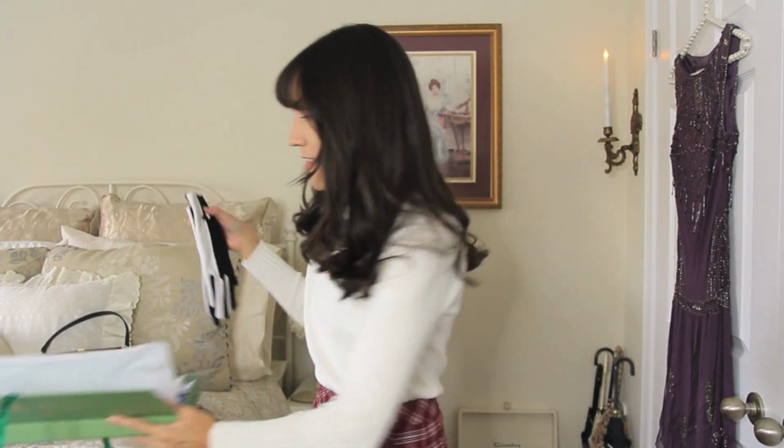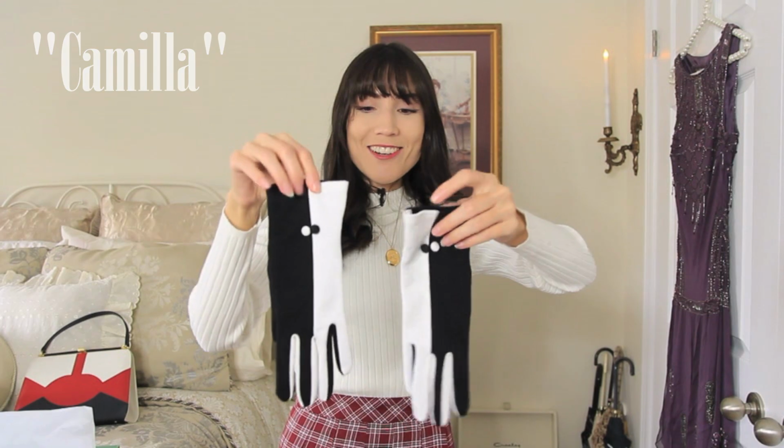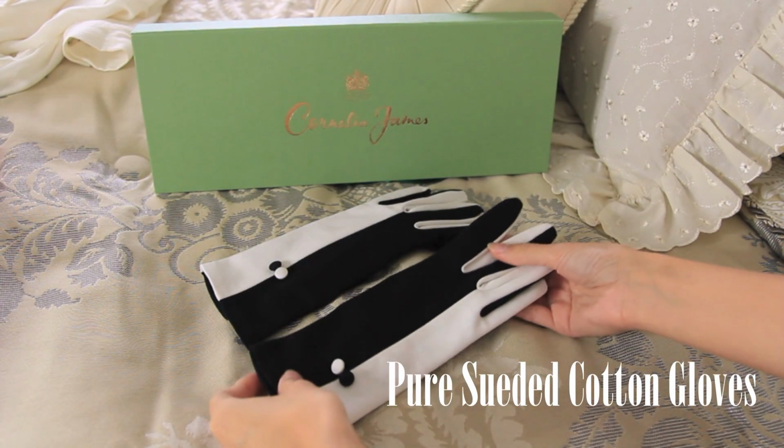It's so cute. It opens up like that. They included a nice little card. And then it comes like that. And these are the gloves. Let me put the box down. They look like this. How amazing are these? They are absolutely stunning. They're half black and white. They have these cute little buttons there.